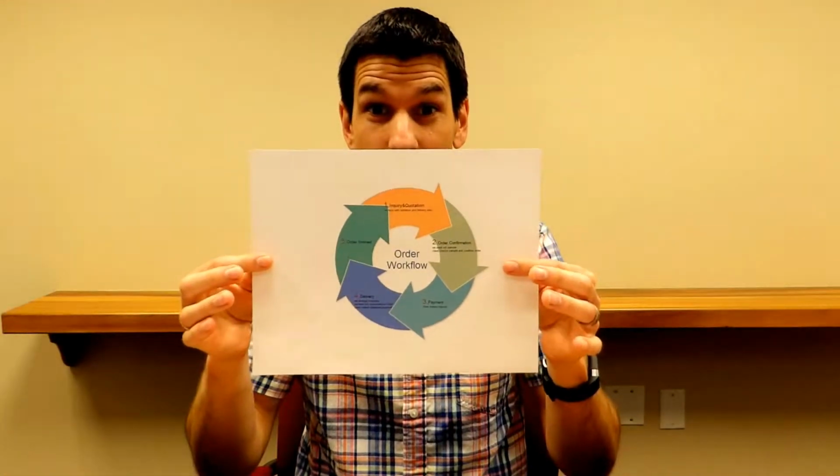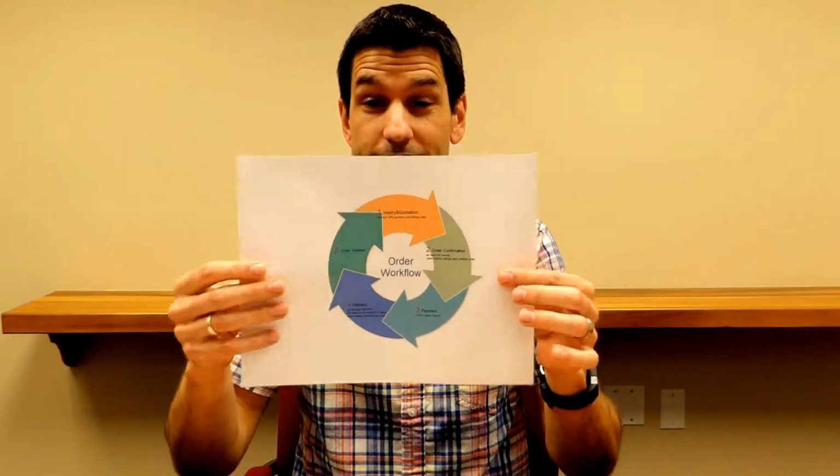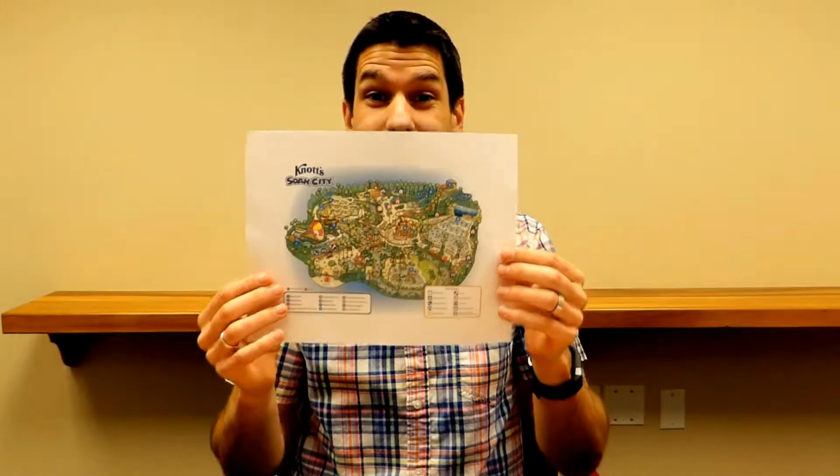workflow processes, and maps. Symbols are really important to visual learners. Having different colored font to represent certain things, bold, unbolded, all of those visual indicators will help the visual learner to understand the information and to understand what it's trying to communicate and help it to be something memorable.